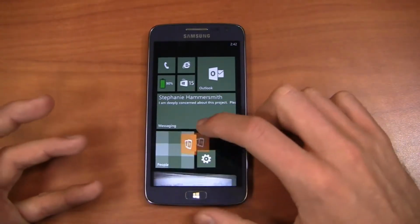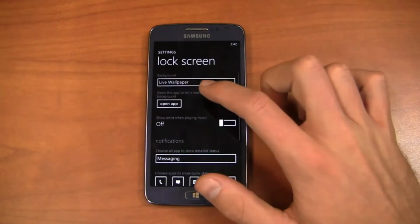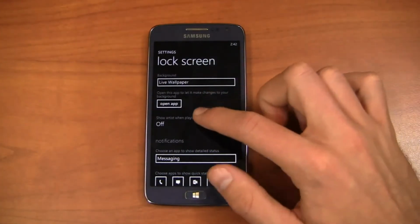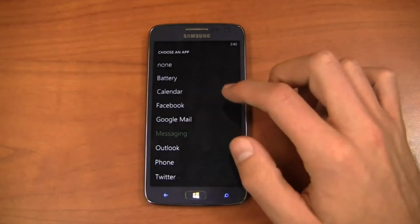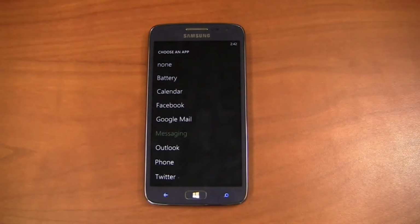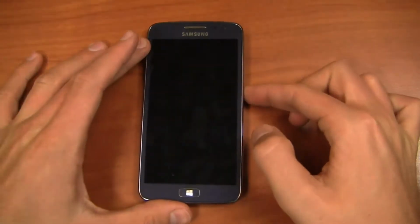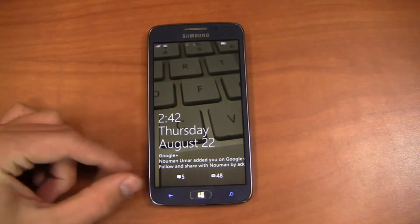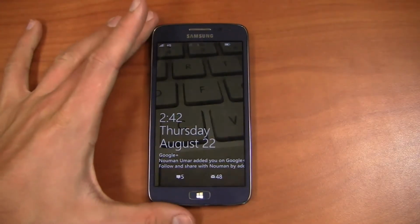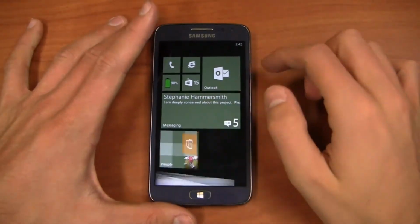I can change that around by going to settings, coming right in here and going to lock screen, and I can say background's live wallpaper, but then messaging is what it is here. So I can choose an app to show detailed status. So maybe I don't want to see text messages. Maybe I want to see Google Mail, for example. And when I turn it off and back on, you'll see that instead of the text message showing, it shows my most recent email. So you can customize this a little bit more than you can, or could rather, with Windows Phone 7, making it far more functional all around.